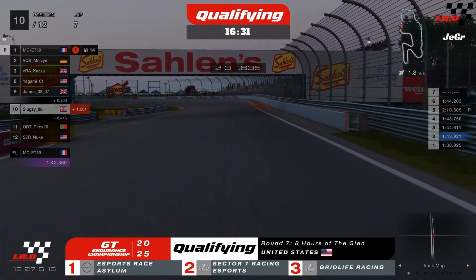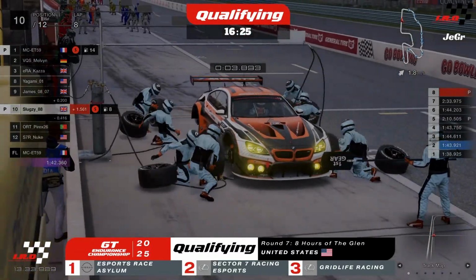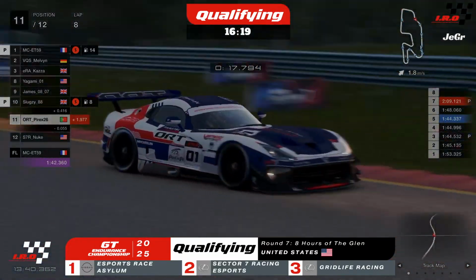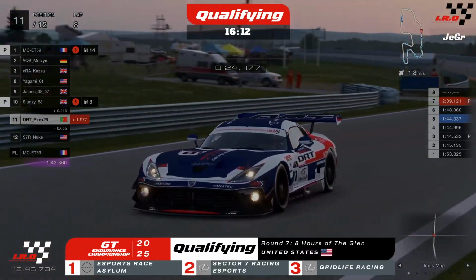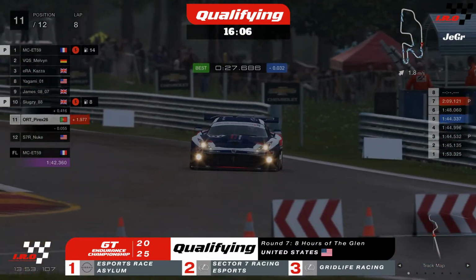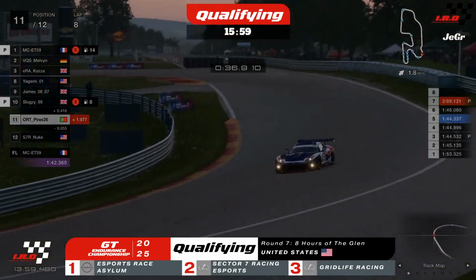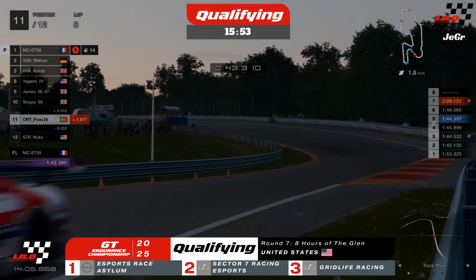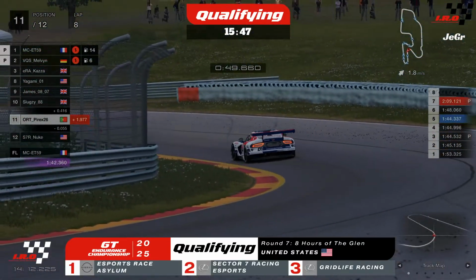Slugsy in. New tires, fuel, and has a little bit of front aero damage. Nothing to worry about for now. So 16 minutes to go. There's still a lot of time left in this one. Oh, the Viper improving in the first sector. Yeah, that's, I reckon, nearly a second to get into the top 7. Maybe 8/10 at this stage.